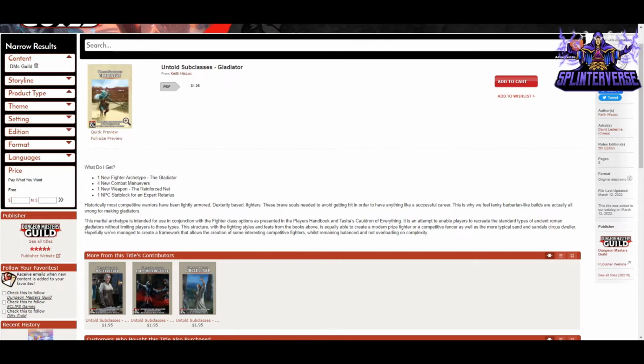Historically, most competitive warriors have been lightly armored, dexterity-based fighters. These brave souls needed to avoid getting hit to have anything like a successful career. This is why we feel tanky barbarian-like druids are actually all wrong for making gladiators. This martial archetype is intended to be used in conjunction with the fighter class options as presented in the Player's Handbook and Tasha's Cauldron. It is an attempt to enable players to recreate the standard types of ancient Roman gladiators without limiting players to those types.